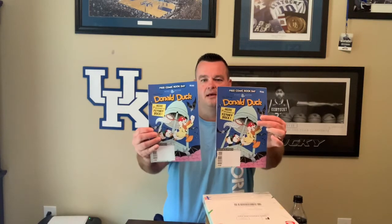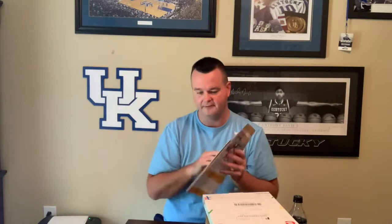Absolutely love it. Never hesitate to pick it up. And then I picked up a couple more of these Free Comic Book Day Donald Duck books, because if I'm not mistaken, there is a first appearance in these, and of course anything with Disney, always hot. Oh, and then this actually came with the Three Jokers book. It's just a trading card, and it was free with the purchase of one of the books.